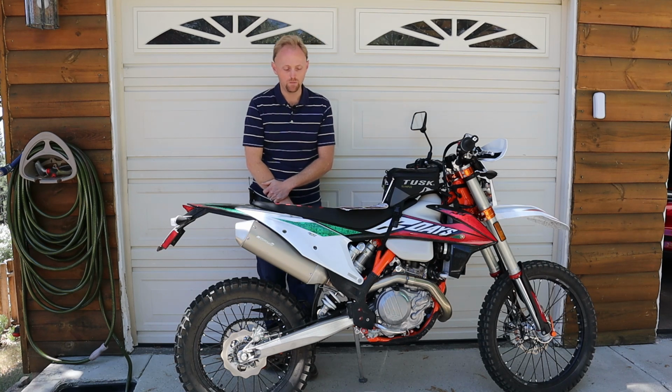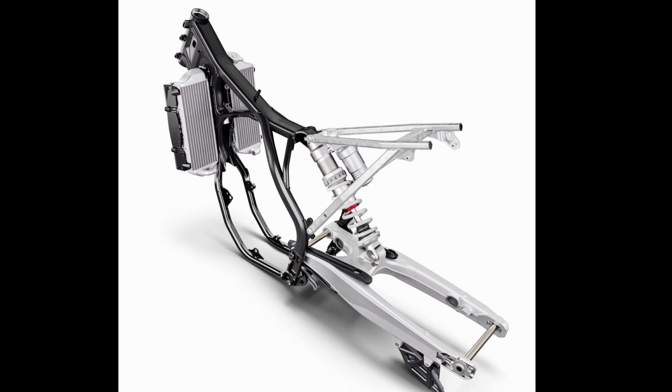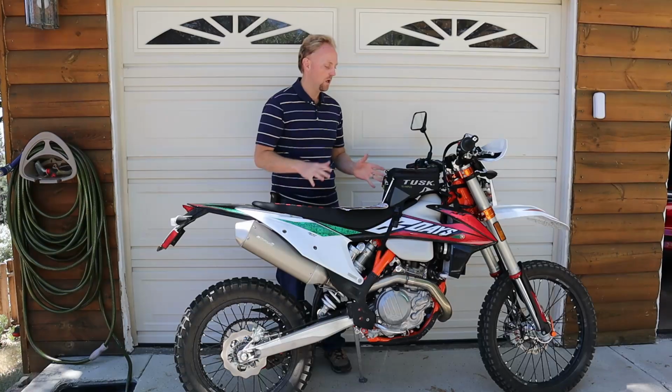But let's talk about the frame. So what they did is they took the frame from the motocross bike, I guess from last year or the previous couple years, and put it in the dual sport bike. So you've got the stiffer, lighter, lower weight frame.